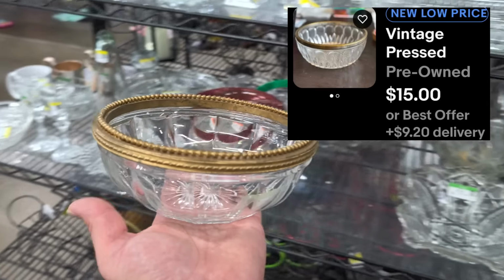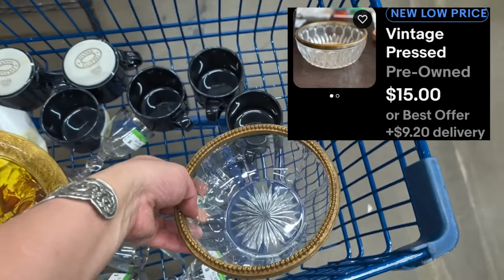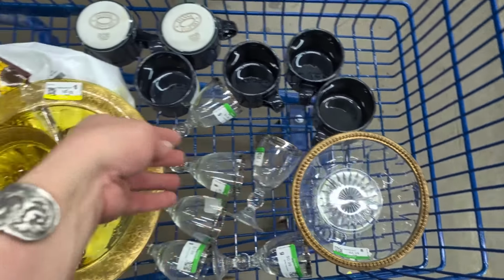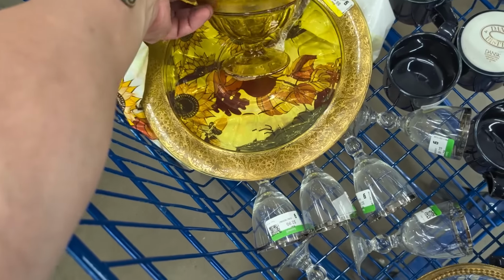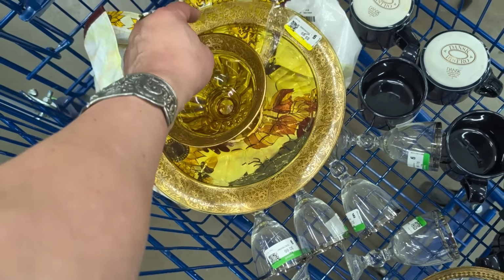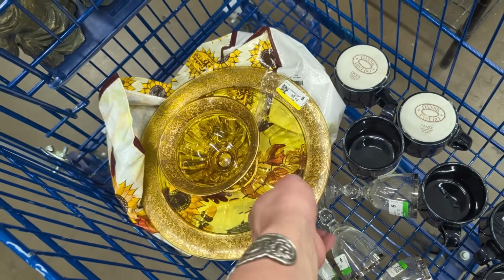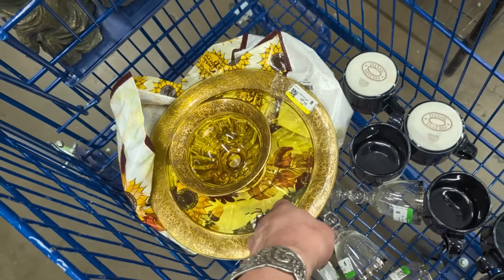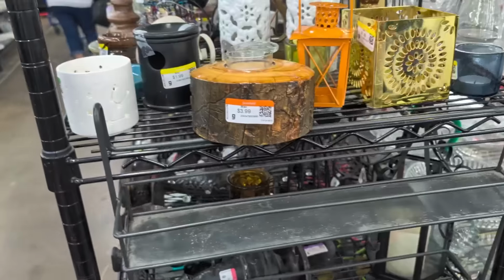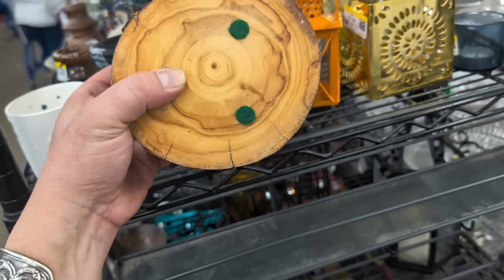I'm not sure what the resale would be on that, but I think we're going to grab it, even if I keep it for myself. And speaking of that, I might have a hard time selling this too. I didn't see anything. I'm not sure if this is Indiana glass as well. I just love that gold color and then the gold accent. $10. We're gonna get it. Gosh, we've hit the mother lode today with glass. We hit the mother lode today with pottery.